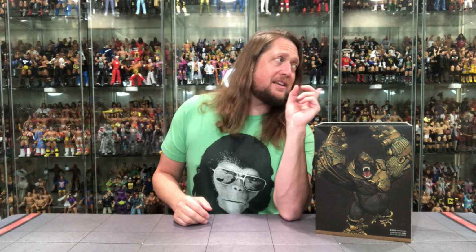But you're in luck. We got a cybernetic gorilla here today. As Cy-Gor, of course, an all-time favorite from the Spawn toy lines, going all the way back to the 90s. And for whatever reason, because I'm crazy, I got a third edition here, this Patina edition.